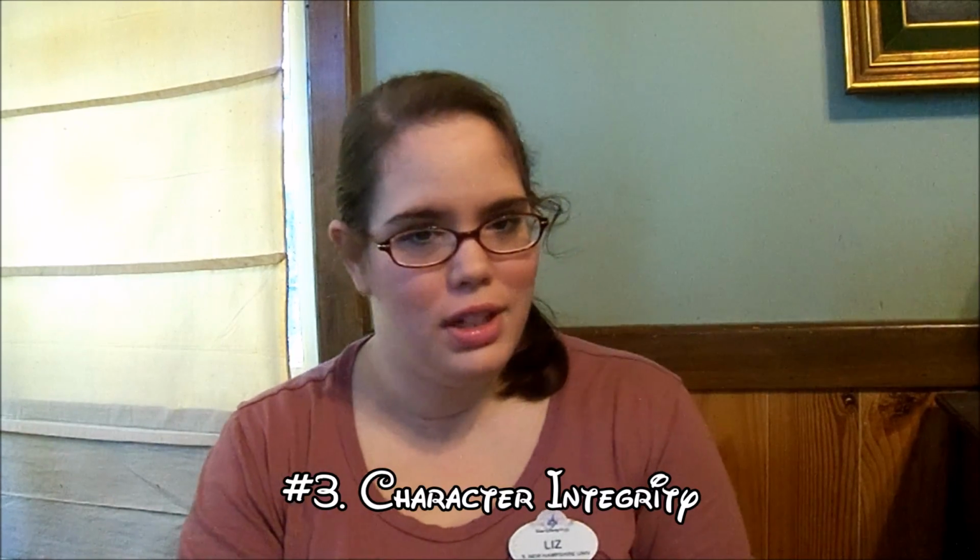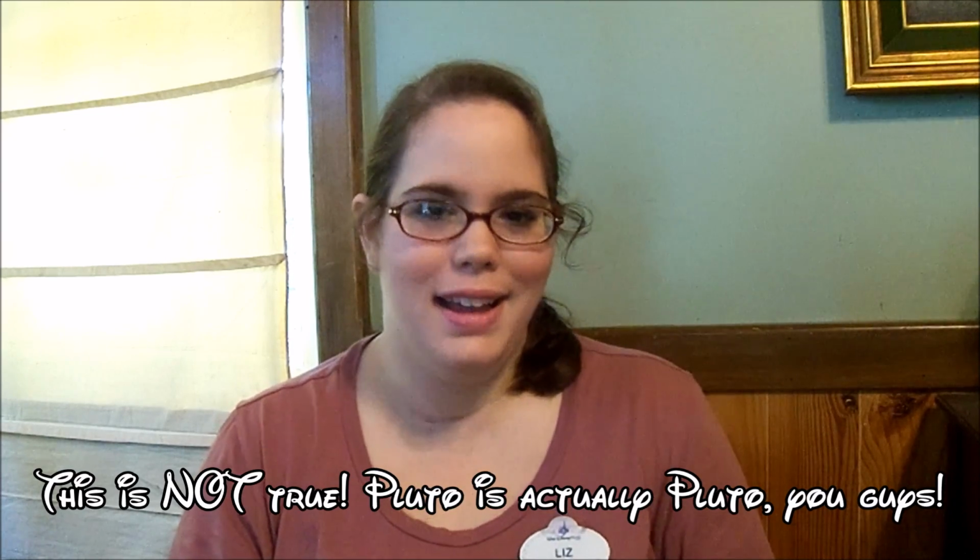Number 3 is something we cast members call character integrity. Usually a term that applies for characters and their character attendants. Character attendants must always stay in character right along with their characters, which means that they can't let on that Pluto is actually a guy in a suit. Us as cast members also like to maintain that character integrity even when we're off the clock. This means usually really acting like Baymax is Baymax.